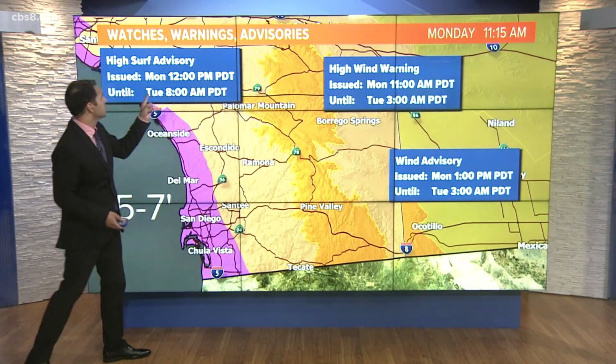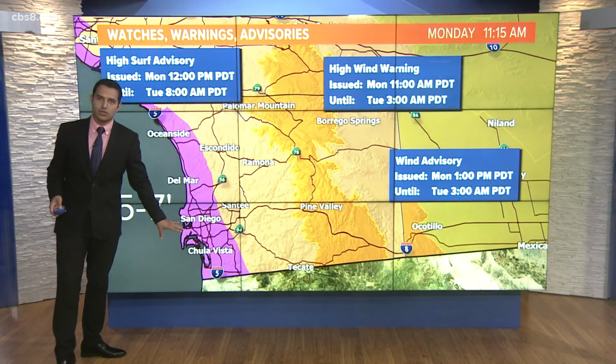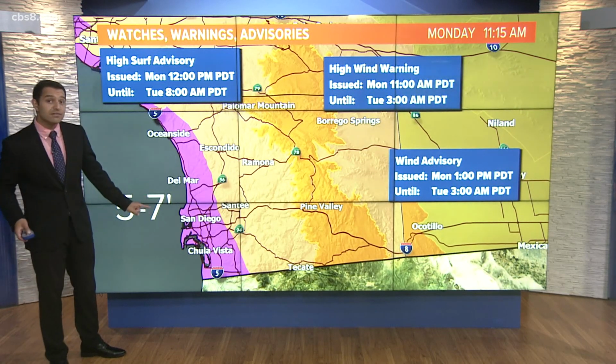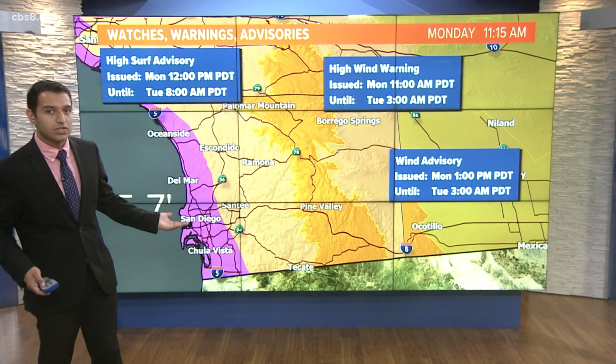Last thing to give a mention to is the high surf advisory, 5 to 7 foot waves. This one expires at 8 a.m. on Tuesday, so for the early morning surfers tomorrow morning, keep in mind we will have that high surf advisory in effect. 5 to 7 foot waves around the San Diego coastline, up north around the LA coastline and Santa Barbara coastline, up to 8 foot waves are possible.